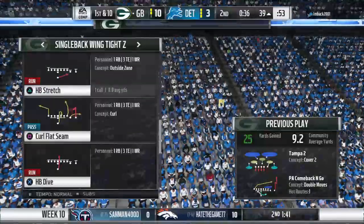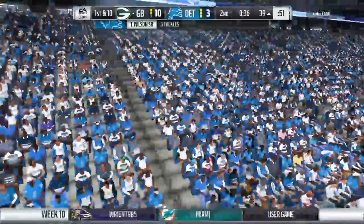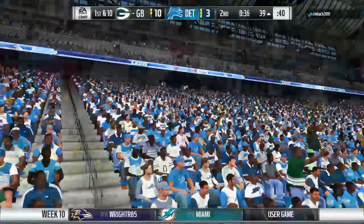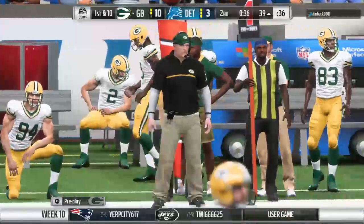They brought in the heavy set on third down, and that usually means running play. But we have seen them throw out of that formation. And sure enough, they snuck the tight end out on that one. Wound up hitting him for a first down. So from the 39 now, they'll come up on a 1st and 10.